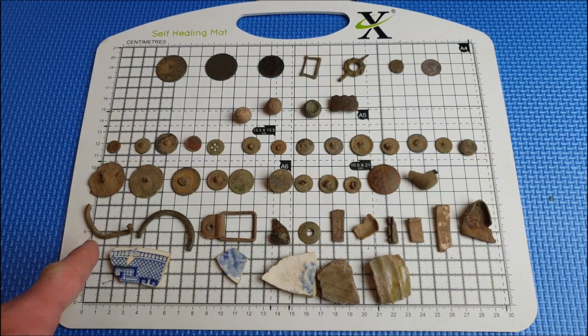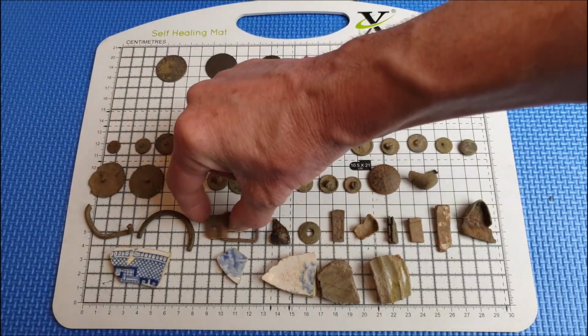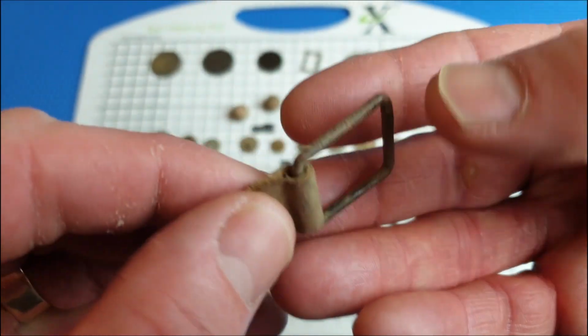Some bits and pieces of junk down here in this row. Bits of wire, very modern buckle type thing.